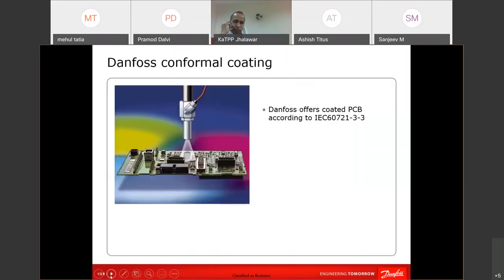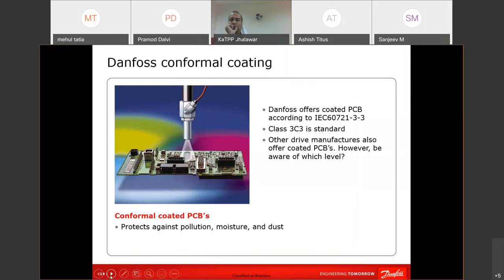And now coming back to the reliability part. We have spoken about efficiency, but on the reliability part, Danfoss offers PCB coating with IEC compliance, like 60721, wherein we give 3C3 coating as a standard. Many of our competitor drive manufacturers give coated PCBs, but they do not give 3C3 as a standard, or 3C2 as a standard. What it does is protect from pollution, moisture, and dust. Thus, the drive lifetime is increased.